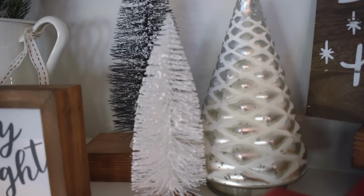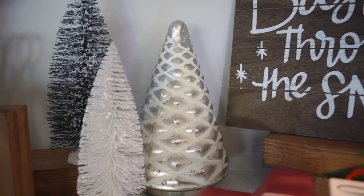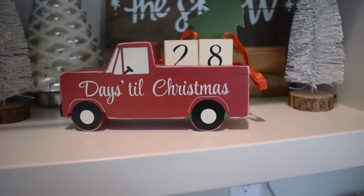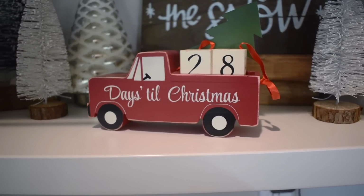And then I have some bottle brush trees back here. The green one's from Walmart. This white one is from Five Below, and then the glass tree is from Michaels. I thought that was so pretty. Dashing Through the Snow sign came from the Target dollar spot, and then this little Countdown Till Christmas sign is from Hobby Lobby.